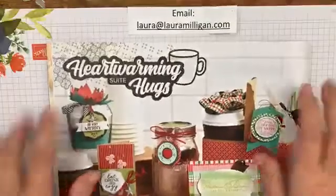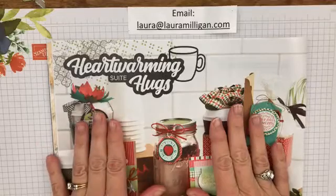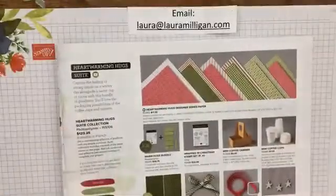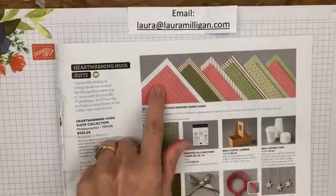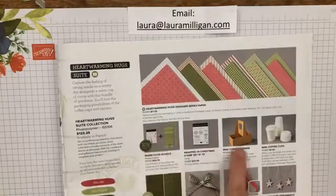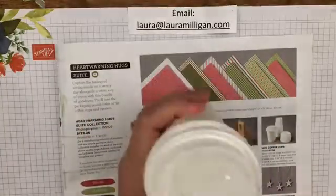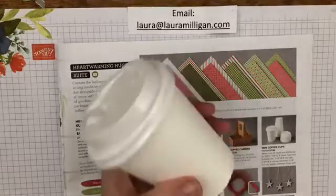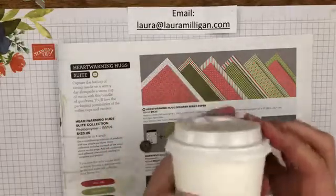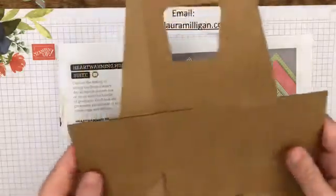My top pick was this Heartwarming Hugs suite, and the minute I saw it, I knew that it was going to be a favorite. It's a big suite. This shows you some of the things in it. Beautiful designer paper, really cute dies, a mini coffee carrier, coffee cups. The coffee cups are bigger than those we've used in the past. They're super cute, and I'm pretty sure you can actually drink out of these. Yeah, you can. They're food safe, so you could have a cup of coffee in this, or warm apple cider or anything like that. And then here are the mini coffee carriers.